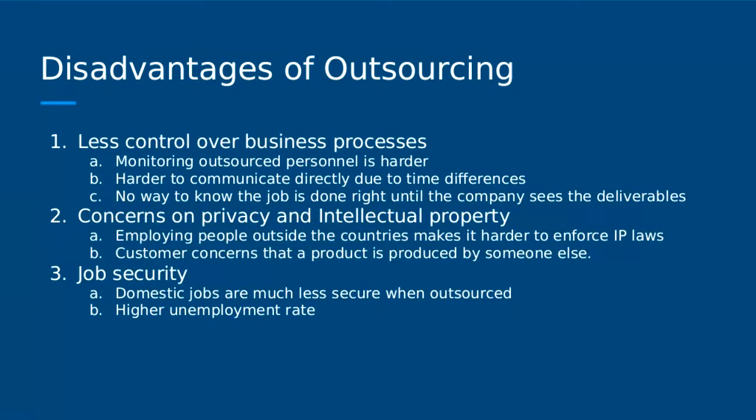No, this isn't the hugest deal, but there's no way to know the job is done right until you see the deliverables that they send you. So that could be a disaster if you need a day. But then you just drop the contract and move on to somebody else, right? Right, but that's a short-term disadvantage. Obviously, you're right. You definitely can drop the contract, but it's still a risk.